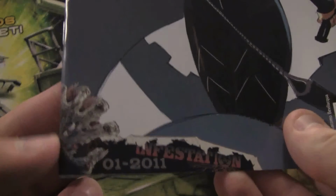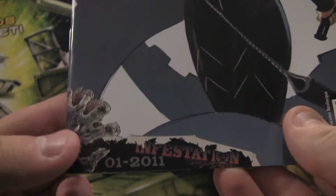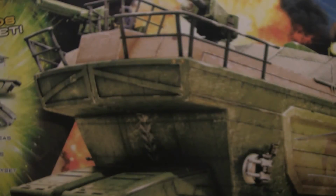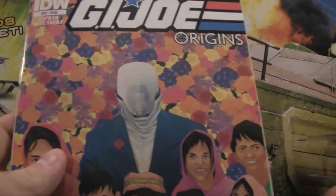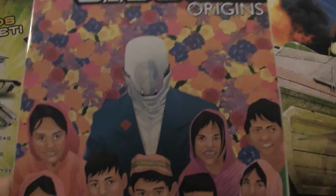This also is kind of interesting. If I find a comic that has this, I'll try and tell you a little bit more about this. This is pretty cool, I think. I haven't read it yet, so I don't know, but that's pretty cool. Here is number 20 of Origins.